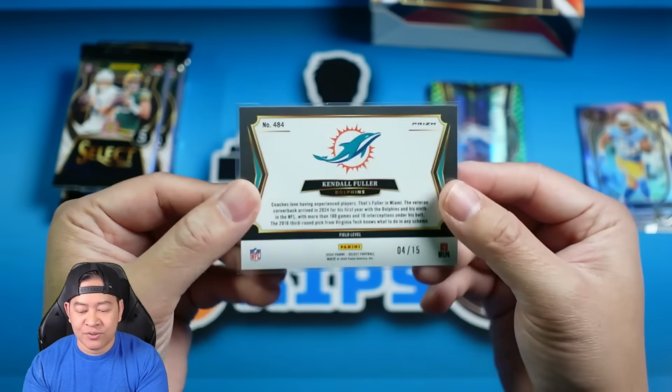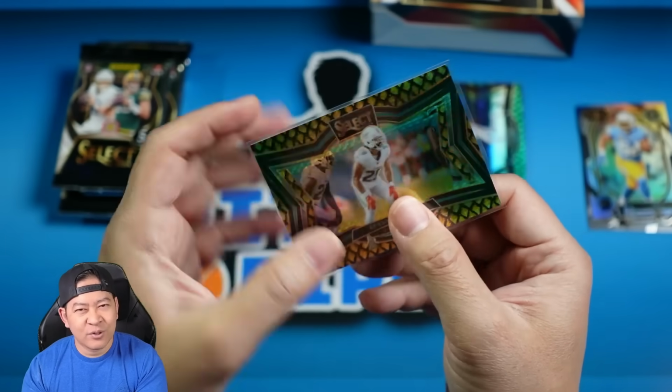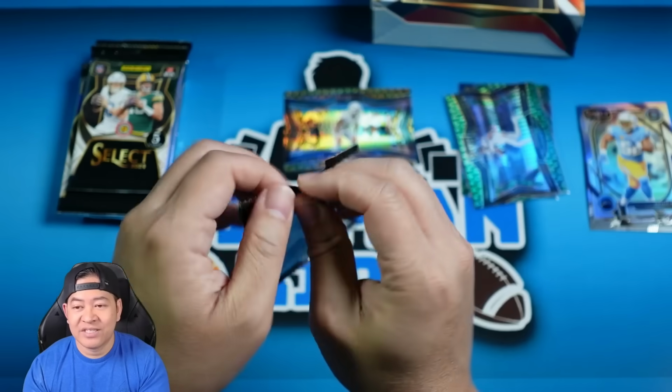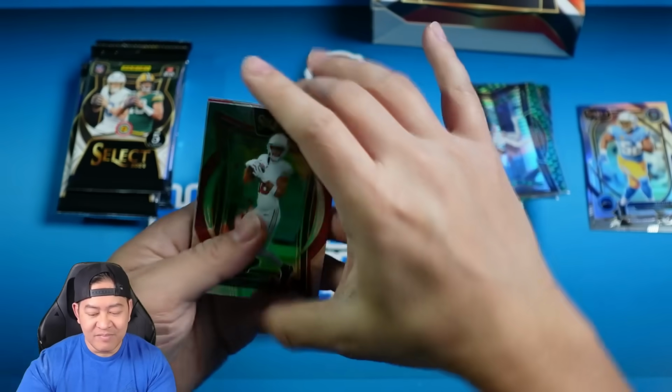So I wonder what the other ones are. So I wonder if the other golds might be to 10 because this is a field level to 15. So is the other golds to 20 maybe? That's very possible. All right, we'll continue to find out. Hopefully we hit another gold or maybe black, but very interesting.